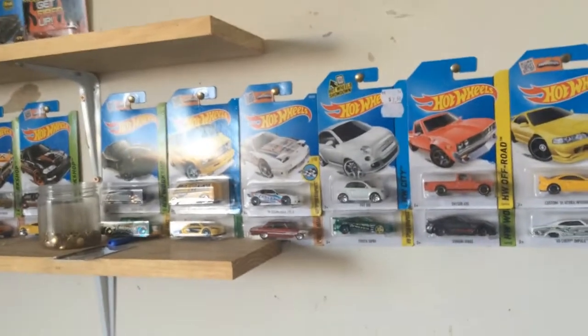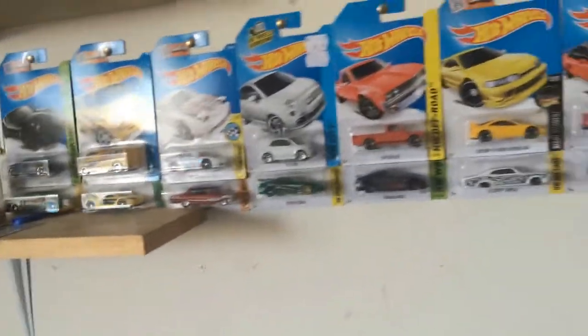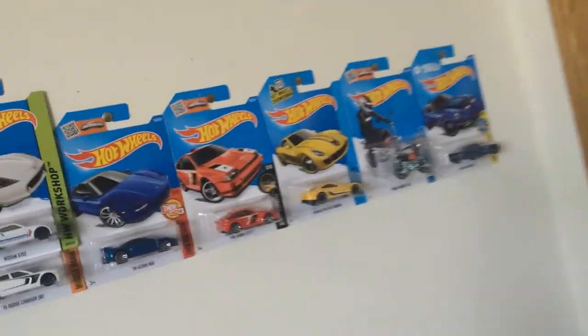I know you would have thought it would be a higher number considering I've collected for a year, but because I sort through my collection so much and get rid of old stuff I don't like, that's why the number is so low.